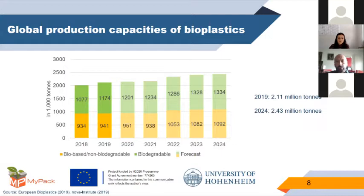Annual production of plastics in general, the global production of plastics, accounts for around 359 million tons per year, and the share of bioplastics is only around 1%. However, the market is increasing, mostly due to the increased demand and the appearance of new and more sophisticated bioplastics and the widening of applications. So based on the forecast, until 2024, global production of bioplastics will increase from 2.11 million tons in 2019 to 2.43 million tons.